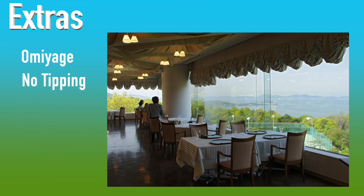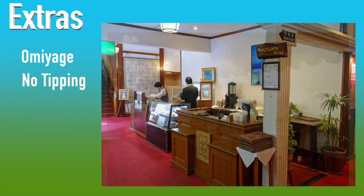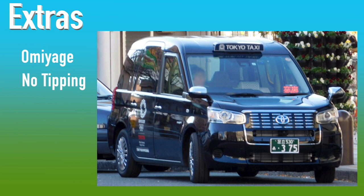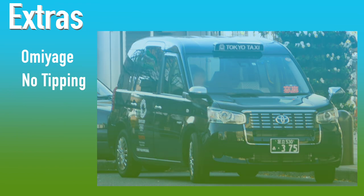Tipping is not a thing in Japan. The closest thing to tipping in Japan would be giving an omiyage. Don't worry, wages in Japan are not dependent on tips, so your server, bellboy, and taxi driver are not depending on that extra money. Also, keep in mind that Japanese customs are different from those in America, so even a well-meant offer of a tip may be taken as a slight.